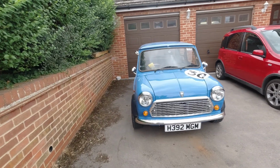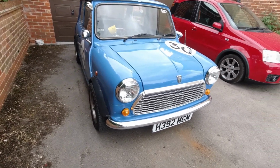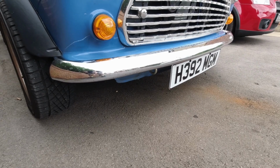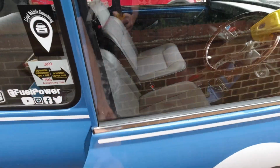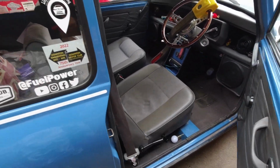Recently she's not really been too far, to be perfectly honest. There's not really been a huge amount of events I've taken her to lately. Not for any specific reason to do with her, she's been okay. Sweating a little bit of power as an A-series does, but that's just what they do. It's currently on about 66,674 miles, so doing well at the minute.